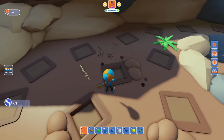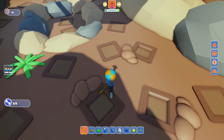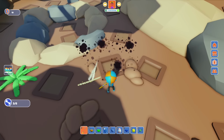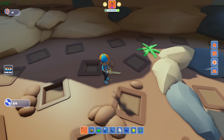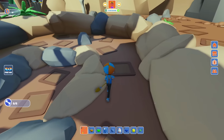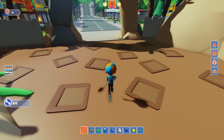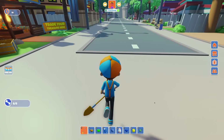Whoa! That's 5 bones. If only Debo were here, he could sniff out the bones. He loves bones. That's our 6th bone. Whoopsie, it looks like our backpack is full. It's getting really heavy. Let's go visit Tabs' treasure chest to trade in some of our treasure!